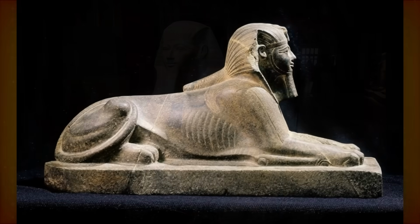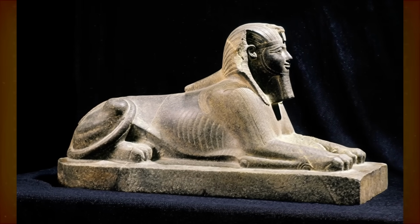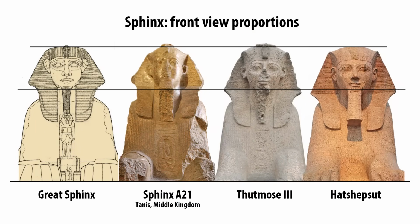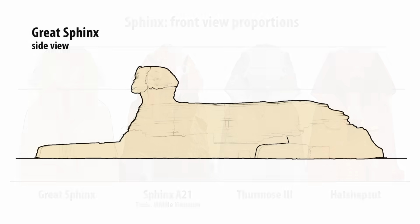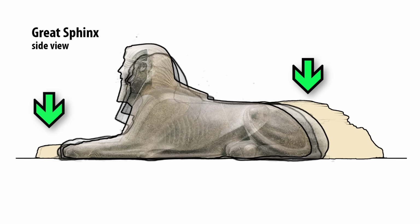The phrase, "the head is too small," doesn't accurately capture what's really going on with the Great Sphinx. In a front view, the head proportion isn't actually much different from other ancient Egyptian sphinxes. It's only in a side view that the head looks distinctly too small. Let's overlay 3 other ancient Egyptian sphinxes, keeping the middle of the back at equal height. We can now see that there is something else going on here. It's both the trunk and the front paws that have been stretched out of proportion.